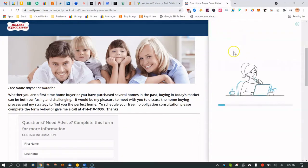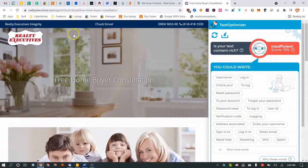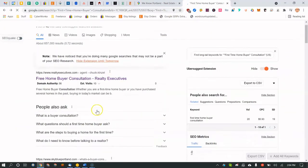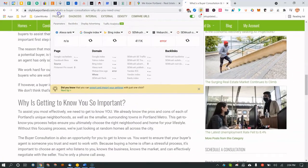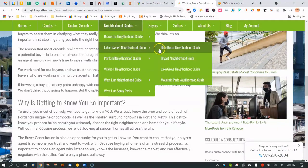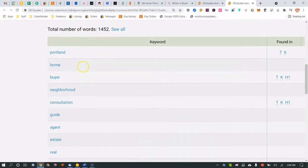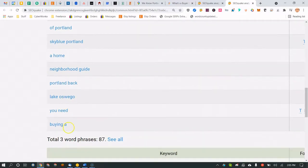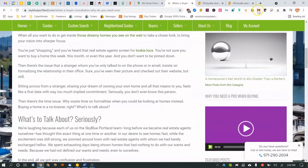So this uses AI to determine based on this content. Oh, there's actually not a lot on this page. Oh, because it's just a contact page. Okay, this is going to be more keyword rich. Okay, good. So SEO Quake, page info, because it ranks high, so this is what Google likes. Portland neighborhood, buyer consultation, Portland, sky blue Portland, home, puts the Portland back. Well, okay, so those aren't really that good, but you can use this.